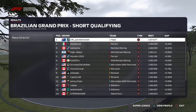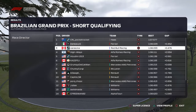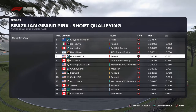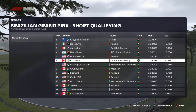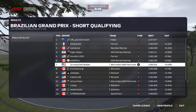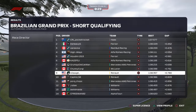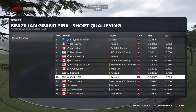And it's very, very close. Other than the time set by Pocket Rocket, everybody's so close, a little bit further behind when you're looking at the gaps. Houdini in the second Ferrari, rounding out the top five. Then is Kaz, who is in sixth at the moment in that Alfa Romeo. Grumpy Old Catman, the first of two Mercedes, in seventh. Chunky Corgi in eighth. The two Renaults now of K-Dog and Capital starting 9th and 10th. They're occupying that 5th row just for themselves.